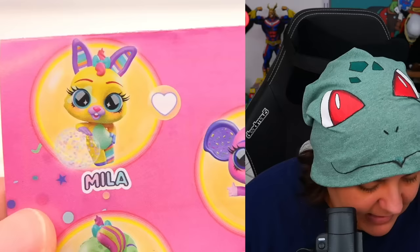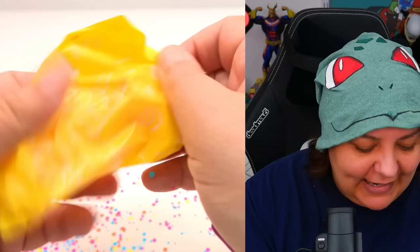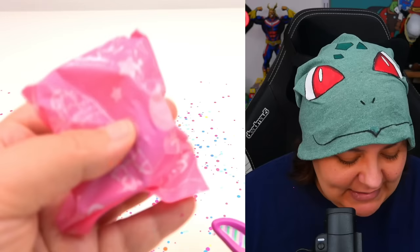Just leaning on a balloon. Look at that. I have glitter and confetti everywhere. I don't want to know where else I'm going to find it later on today. At this point, I feel like all the pink ones are basically the hand accessories, so I'm not too interested in them, so we're just going to open it and look real quick.